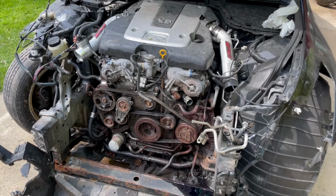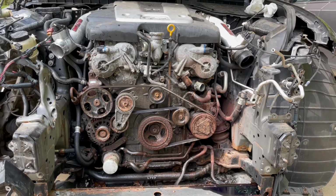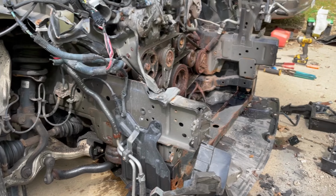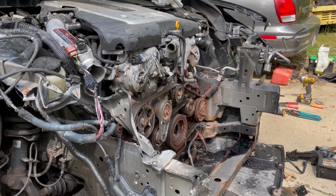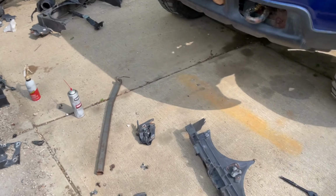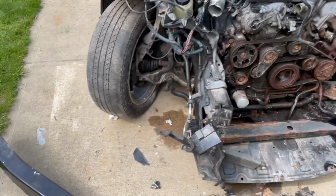All right, and so just to give you an idea with a better angle, here we are. I just flipped the camera around so you can see how much we tore down here. The radiator, core support, radiator, stuff like that, coolant tank. A lot of stuff is just ripped off here, and there's the bumper. Here's the smashed fans. It's gonna be awesome. The car has a ton of potential.